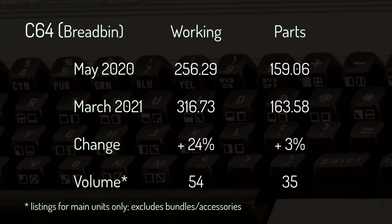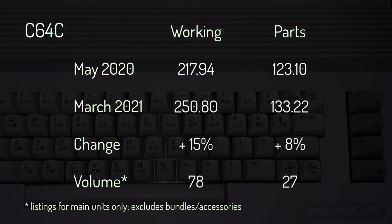Starting with bread bins, the 3-month average price in May 2020 was $256.29 for working and $159.06 for non-working. In March 2021, the 3-month average price was $316.73 for working and $163.58 for non-working. This represents increases of around 24% and 3% respectively.